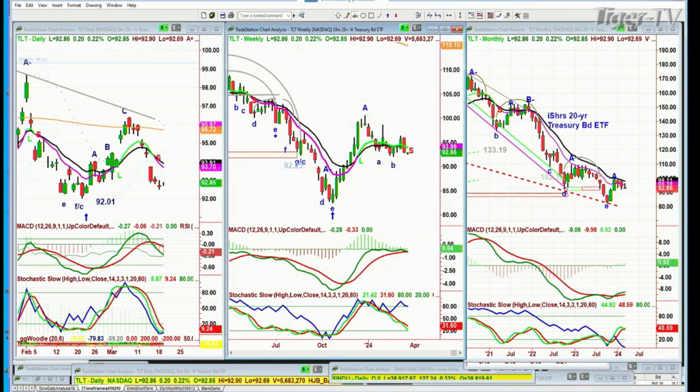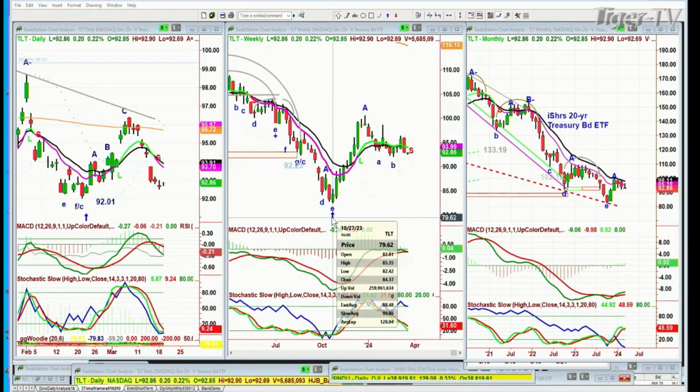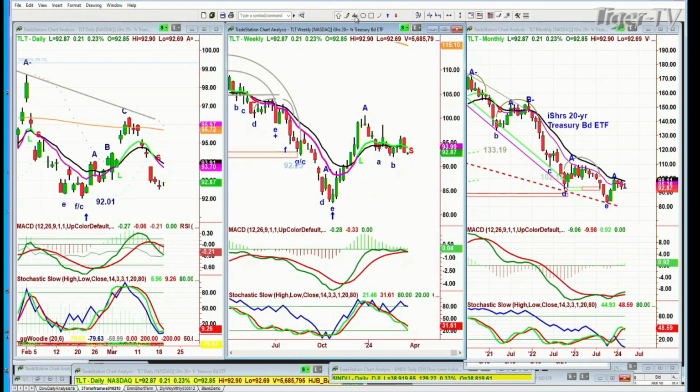All right, so TLT, this is what we're looking at, that it's stalled. It's at the lower end of the rung, but the lower end of the rung is back right here. This is the iShares 20-year Treasury Bond Fund. 82.42 was the low. Forgot to put the date. I think it was in October. Yeah, 82.42 back in October of last year, and it spiked all the way over 100. That's good. Now it's come back.